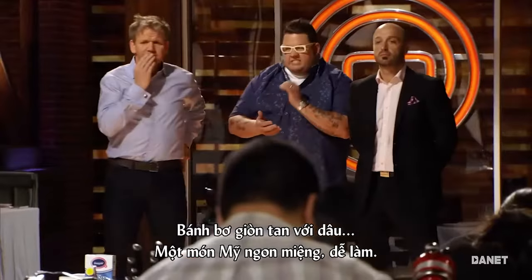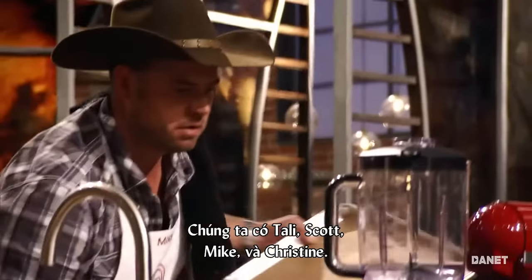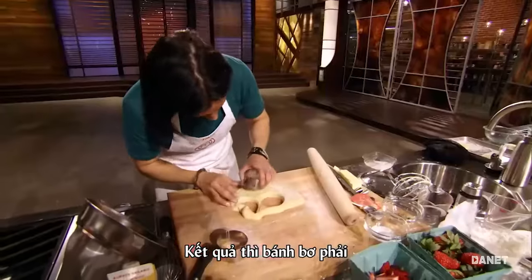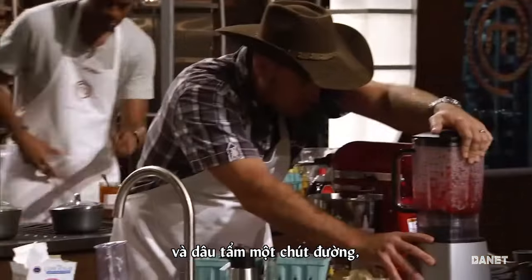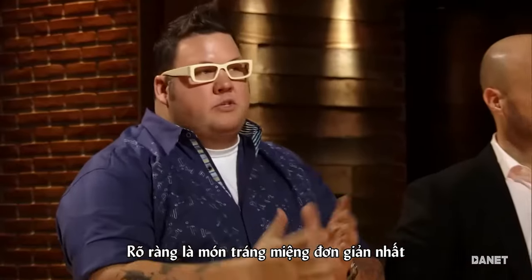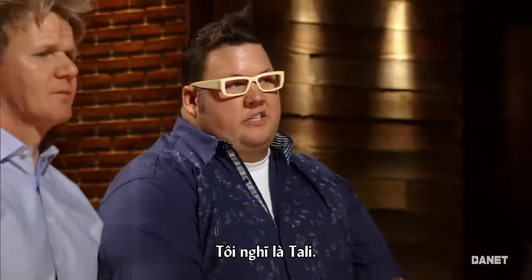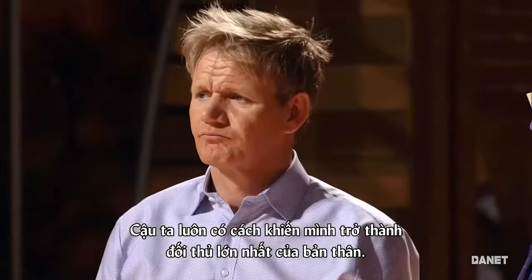Strawberry shortcake, easy, delicious Americana. We've got Tolly, Scott, Mike, and Christine. End of the day, that shortbread has to be crumbly, but a little aerated. The strawberries, a little bit of sugar, kind of cooked down, make a simple syrup, and then the whipped cream, the chantilly. You know, definitely the most simple dessert that we have today. And who do you think will struggle? I think that Tally is going to struggle. He always has a way of making himself his own worst enemy.